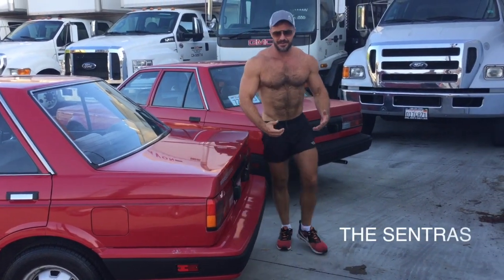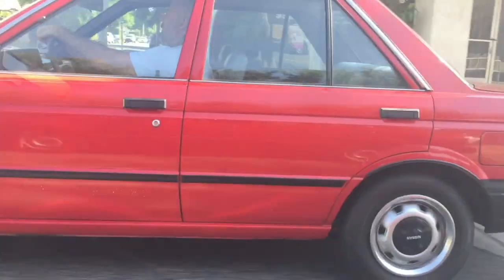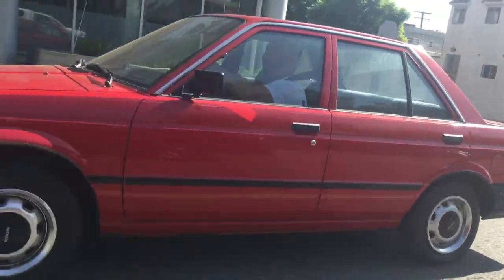Okay, I have two amazing cars today. This is actually really exciting because I bought two of my favorite cars, 1987, 1988 Nissan Sentras. That's my Sentra. And this is my Sentra. I have two Nissan Sentras. Actually, I have three Nissan Sentras.